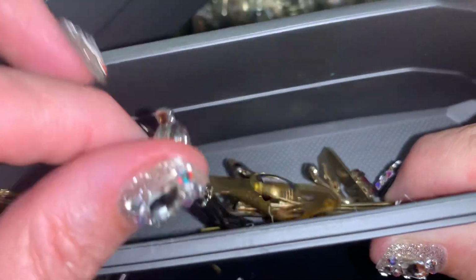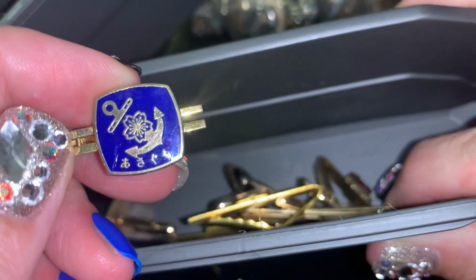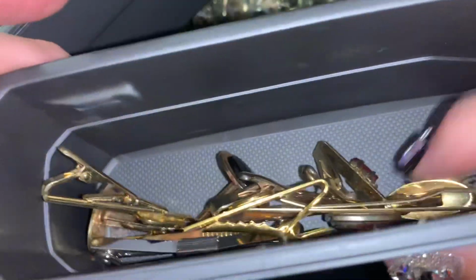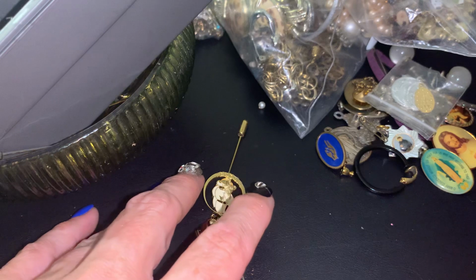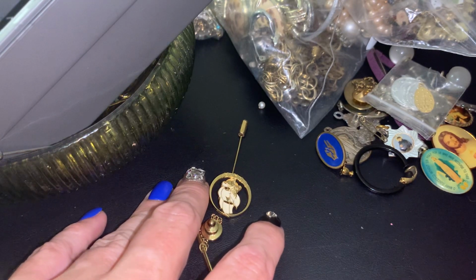I find that, I mean, I do sell these sometimes. It has to be like a specific theme. Like this one is something, I don't know what it is. You know what I mean? Like for different groups or the military or things like that. So, I mean, I have sold them. I can't say I haven't.